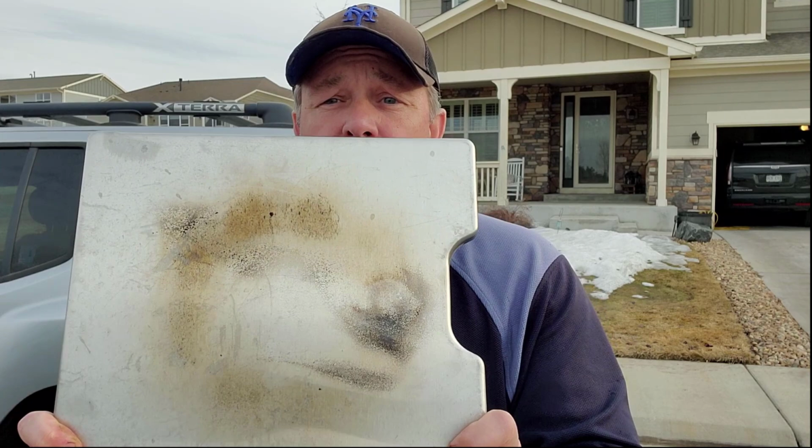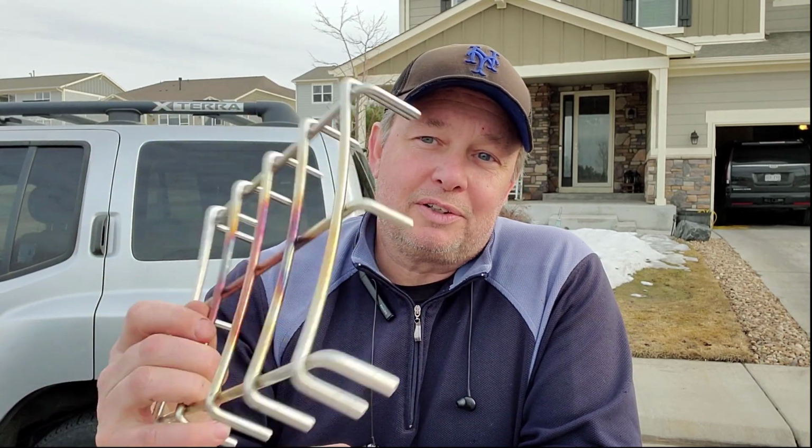So example here. This is a lid for a Weber Genesis, and you can see all that burn there. My tech did an inspection on a grill a few weeks back, and well, he made a boneheaded mistake. He forgot to turn the burner off before he closed the lid. So I had to replace the lid and the little grate here, and it cost me $100 for those two pieces. And you might be thinking, it's only $100.